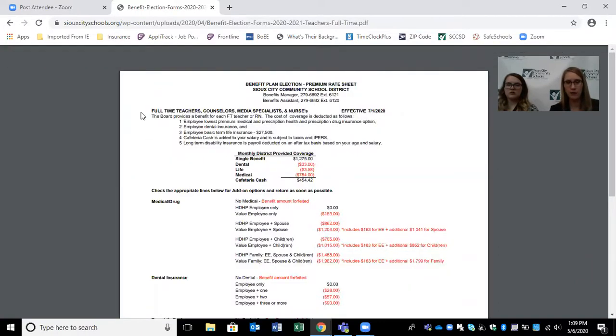At the top here, it obviously will say your employee group. In the middle here, it'll say how much the district is providing your group to offset the cost of your insurance coverage. This group gets $1,275 minus the dental premium, the life premium, and the lowest cost medical plan option, which would be the high deductible health plan. Then they have a cafeteria cash balance remaining. For all groups, that cafeteria cash amount will be different, but just make sure you realize that amount will go back into your paycheck as taxable earnings.